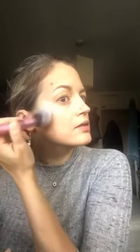So I take a bit of highlights and I put it here just on my cheekbone. Okay, it's not very prominent, it's very subtle, and again, that's what I like. I don't want to shine like a, I don't know. So I'll put that there. So it gives your face a healthy glow. Kind of go in there as well. Okay, so it gives the healthy glow.